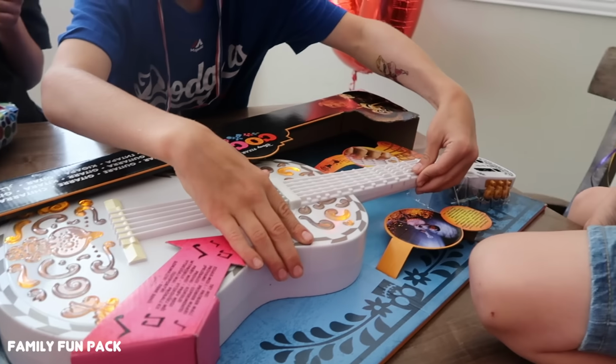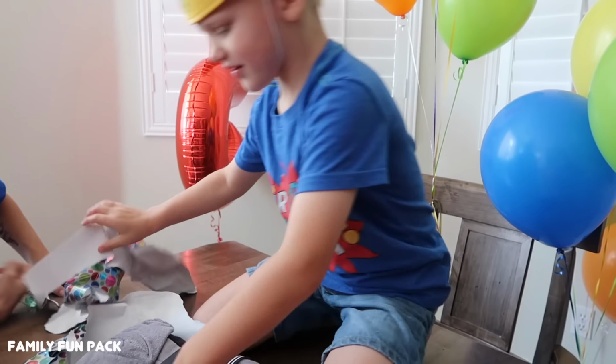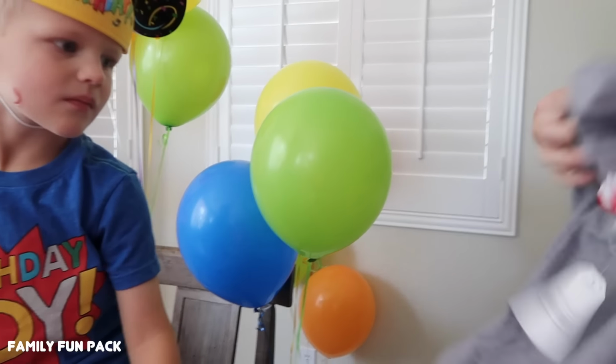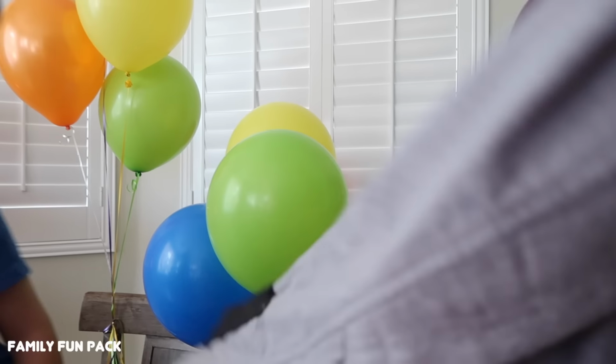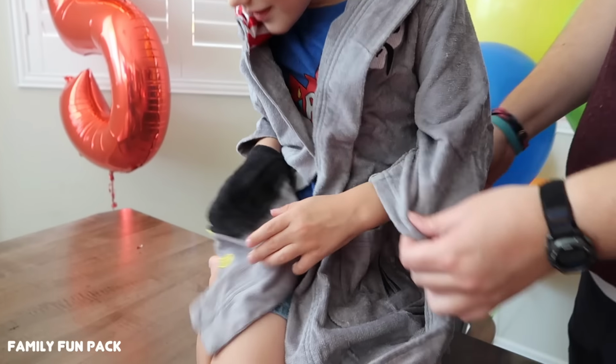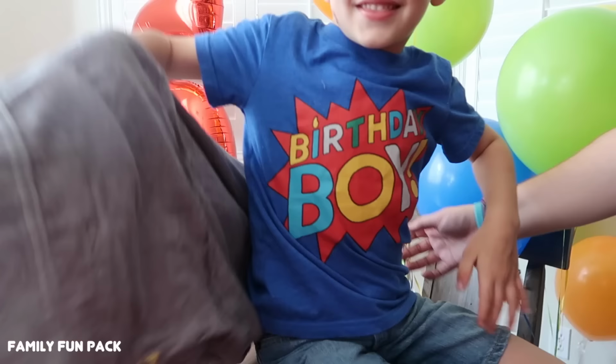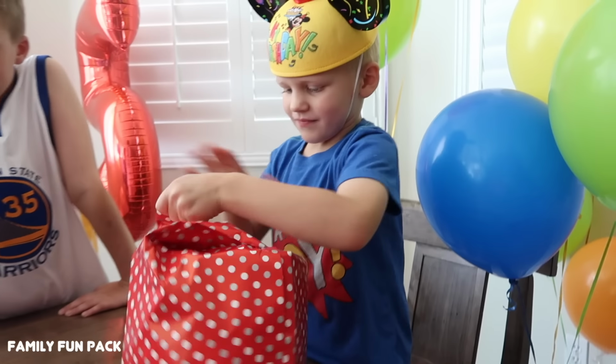Oh, that's amazing! Whoa. Look at the front. It's got a pirate on it. It's got a pirate hook. How cool is that? Let me see your hook. He's got a hook. Oh, he likes it. Thank you, Mommy.